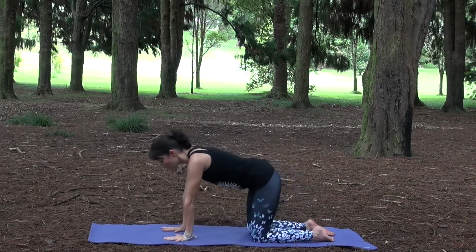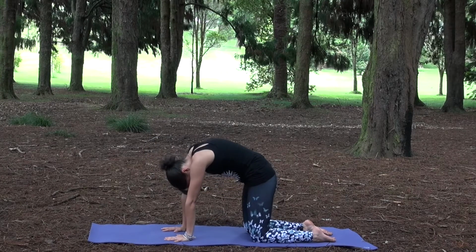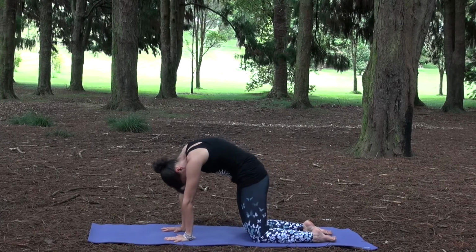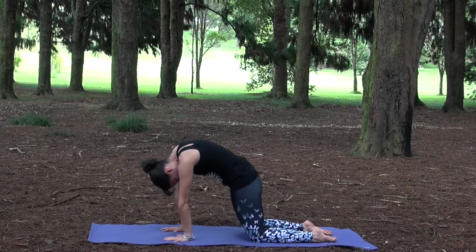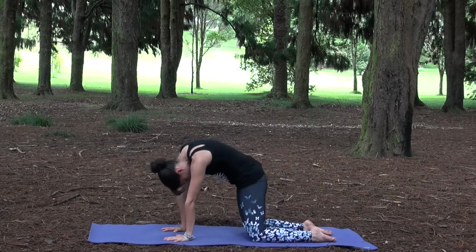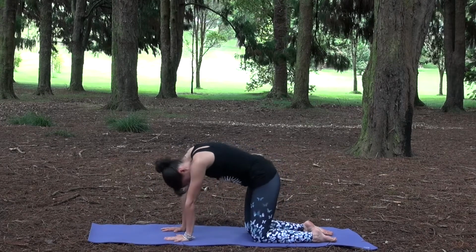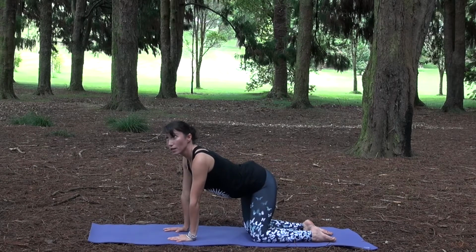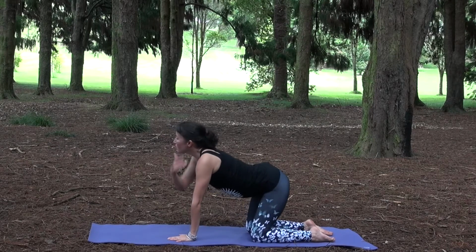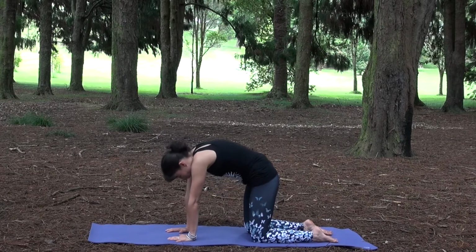Let's come to our tabletop and work the spine. Exhale, round into your cat, letting the chin tuck, stretching out. Feel free to rock a little bit here as well. See how that feels. Continue to breathe if you're hanging here for a bit. And then when you're ready, inhale up the other way. Maybe roll that gaze up to that spot between the eyebrows. Shambhavi Mudra. That just gives the eyes a little bit of an exercise too. Rock out the hips if that feels good. And then exhale into your cat.